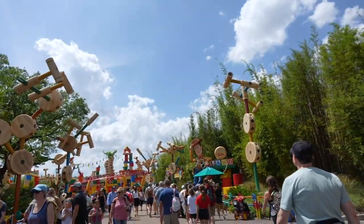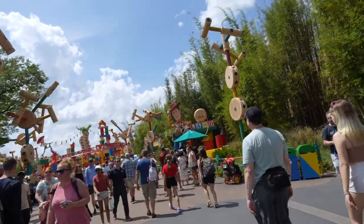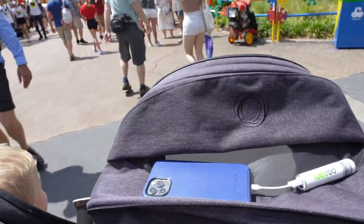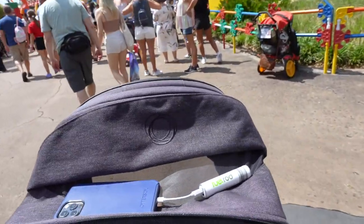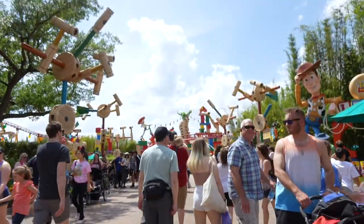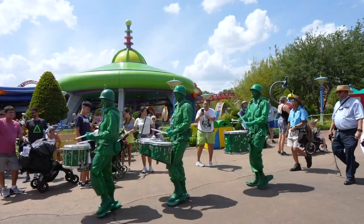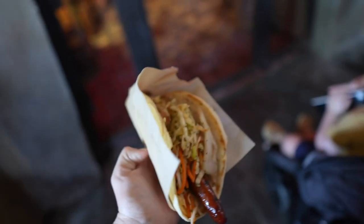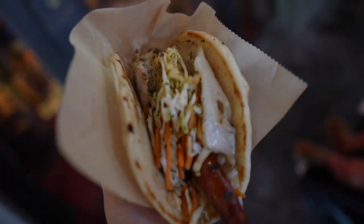Into Toy Story Land, we're gonna grab a little lunch. I have the fuel rod in the backpack. My phone died, so we're fueling our phones and our bellies. Alrighty, we got a Ronto wrap for lunch.